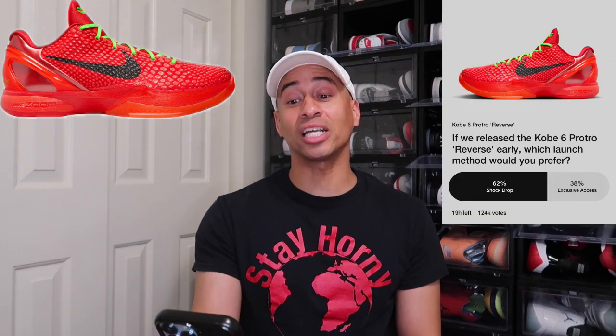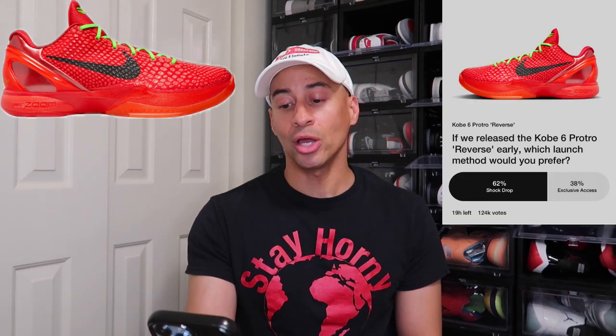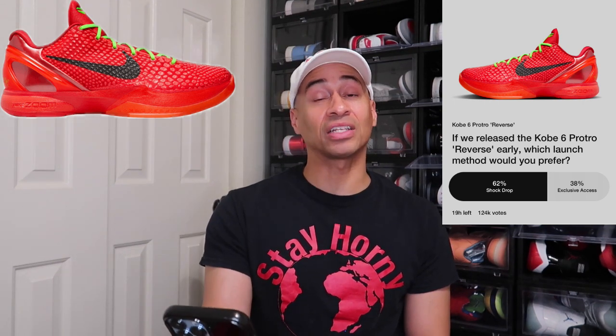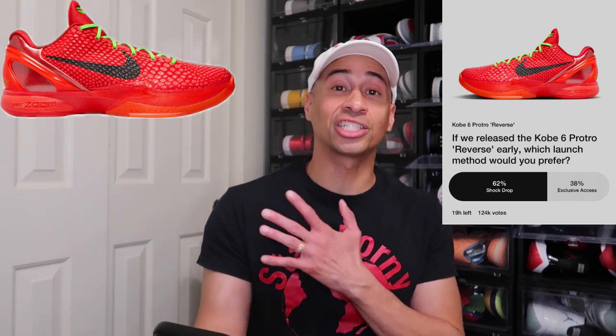Because Sneakers app said, hey, if we release the Kobe 6 Pro Troll Reverse early, which launch method would you prefer? 62% of the sneaker community, like myself, said shock drop. 38% said exclusive access. So let's talk about the differences, okay? So the reason why 38% of the community said, hey, let me get that EA exclusive access, is because a lot of them are from California.